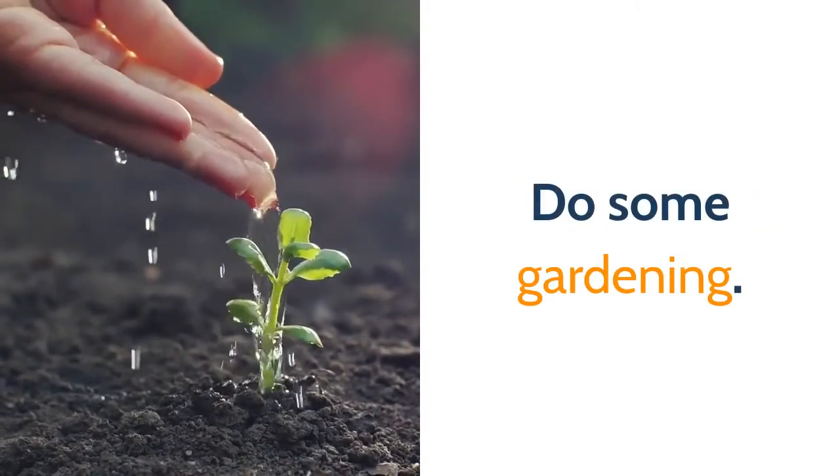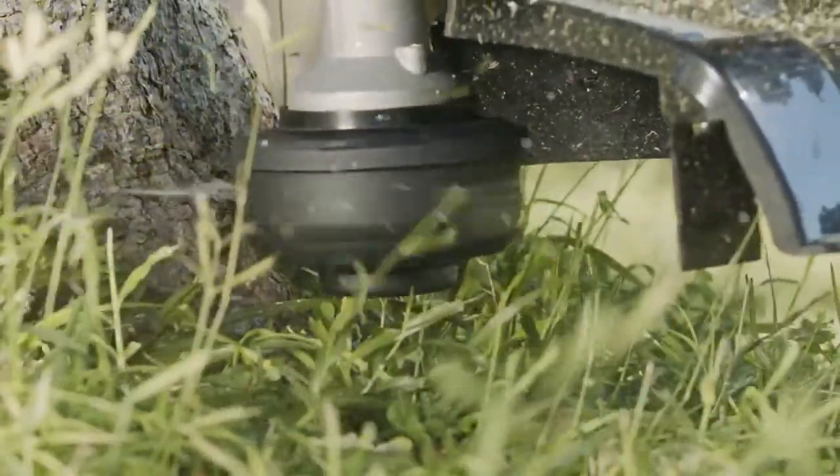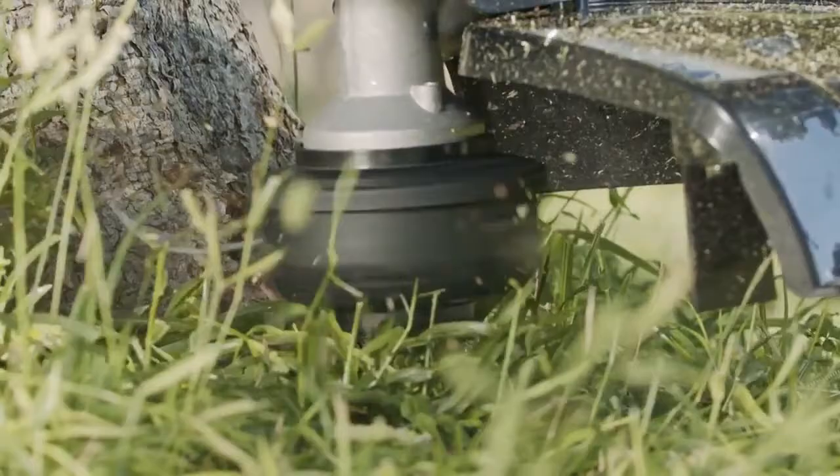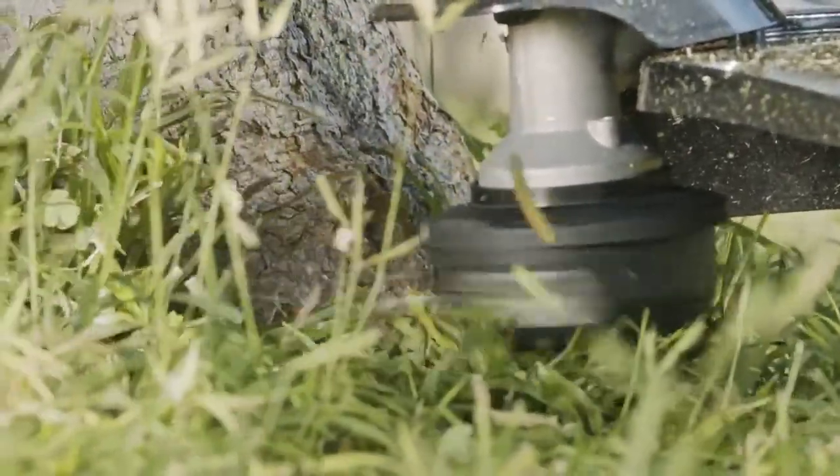Do some gardening. Cutting the grass, weeding, and planting are all good ways of getting some exercise with the added boost of vitamin D from the sunshine. Have a dance to your favorite music. It's fun and it's a low-impact way to exercise.